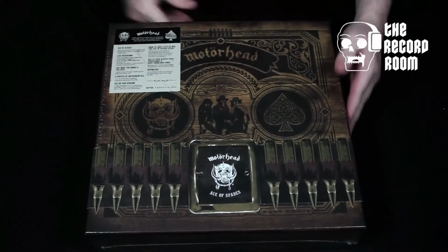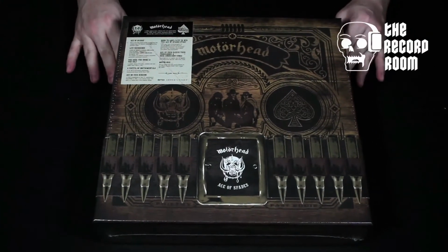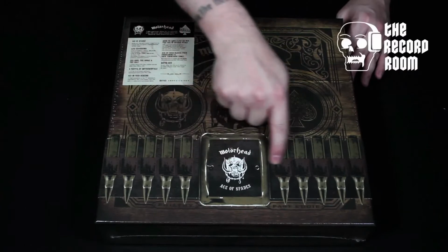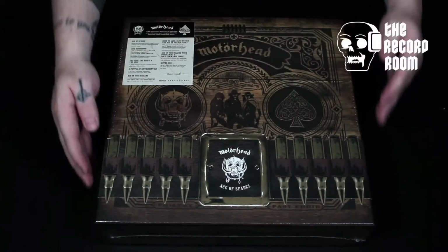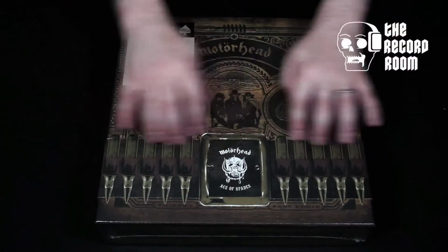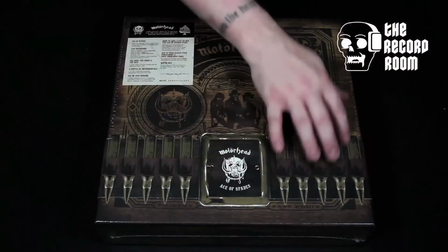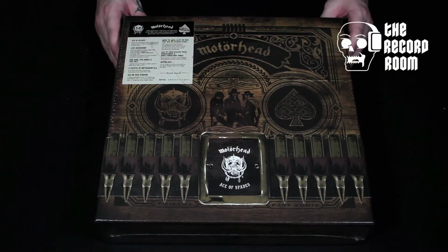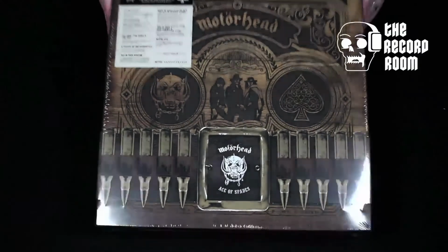Okay, so let's get this box out of the way and then put this one down. So there you go, that's what the box looks like. And this part here is almost like an obi sash that you would slide off. This is essentially a bullet belt with a nice Motorhead Ace of Spades buckle on it, and you get a hype sticker there with basically the contents. So that is very cool.